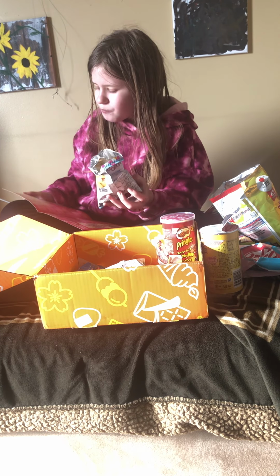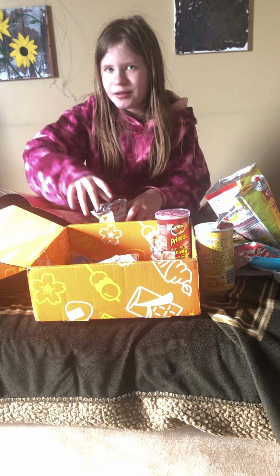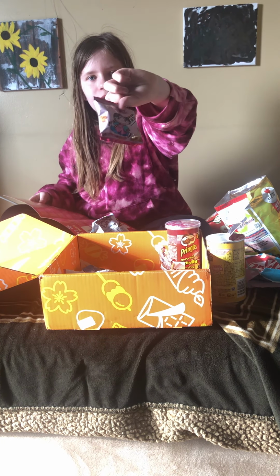A Texas corn okiyomika. I can't pronounce it. Then we have the taro beans. Brooke likes them. The packaging is cute.